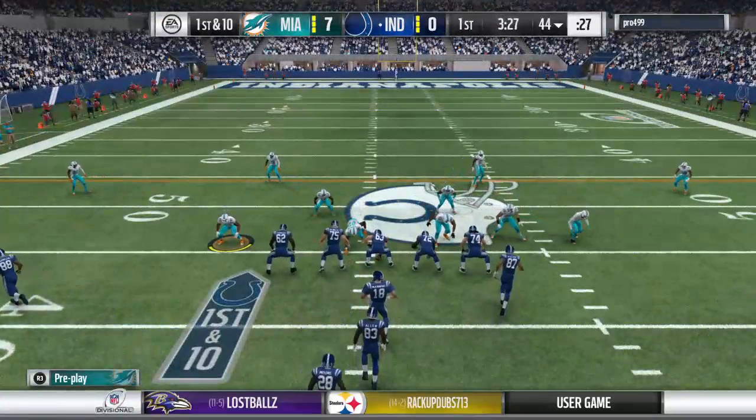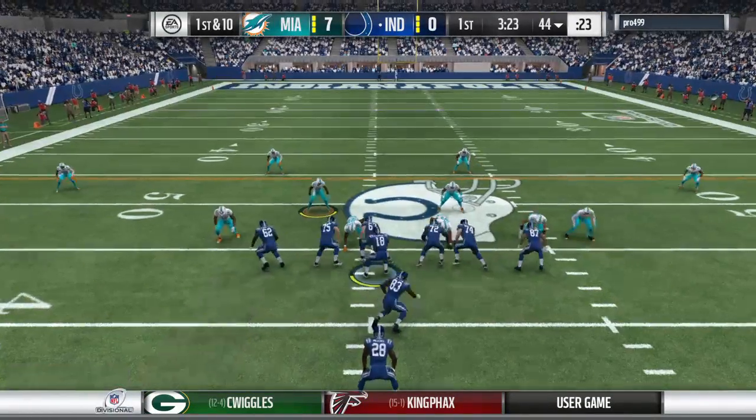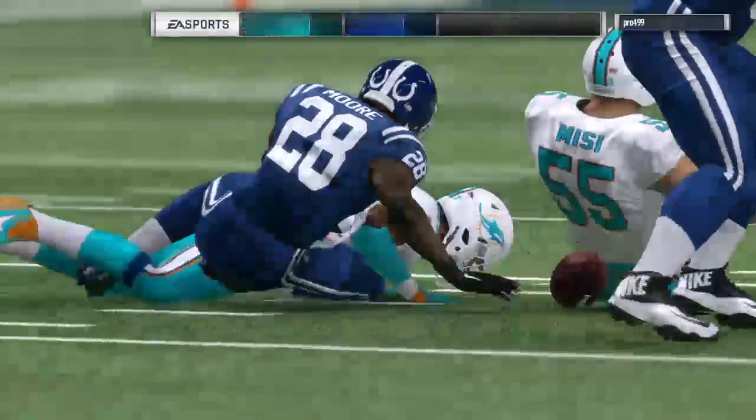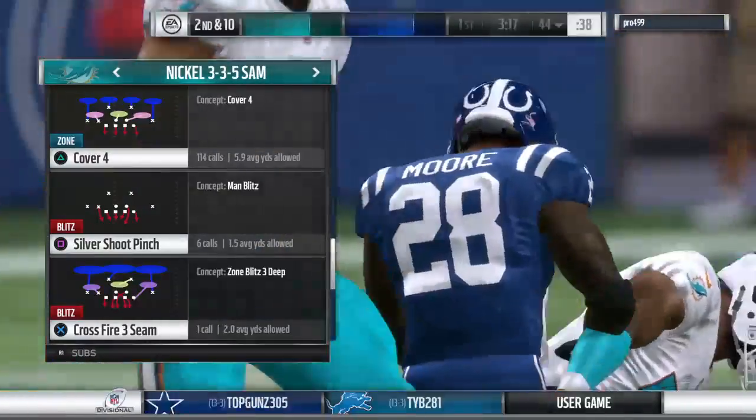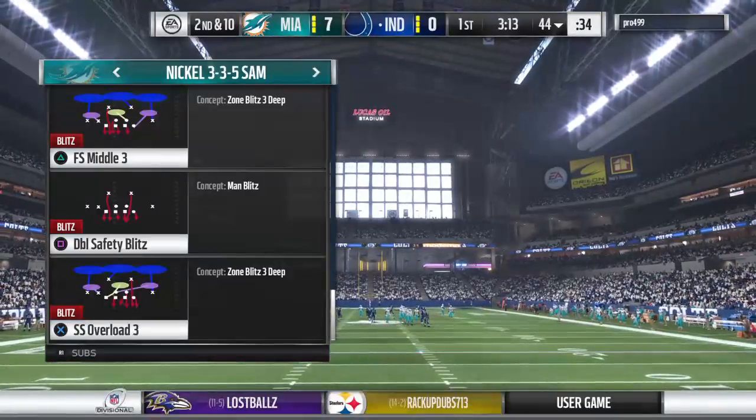And he's able to get to the second level almost before you blink if you give him any type of blocking. Always talk about slot receivers. And they're usually known as quicker than fast. In this case, we've got a guy who's quick and fast, and he used it to great advantage. A couple of Dolphins in on the stop.